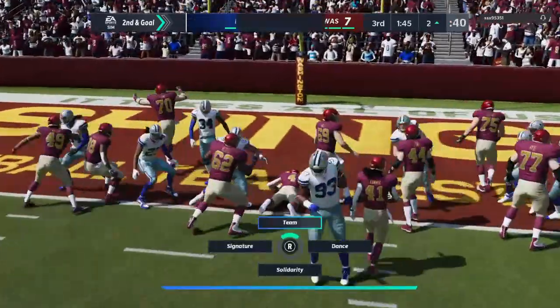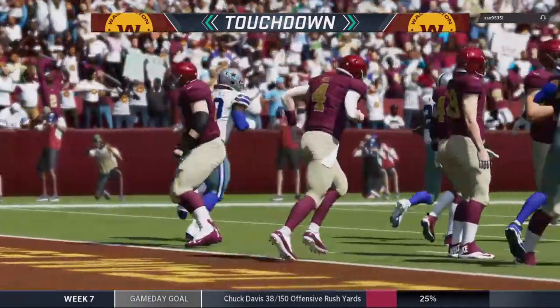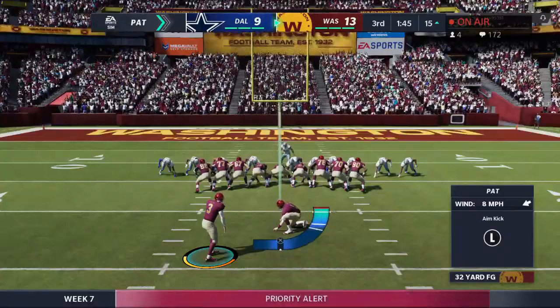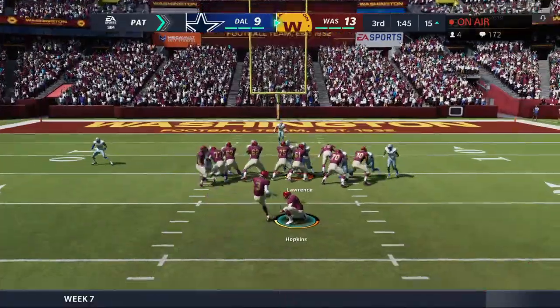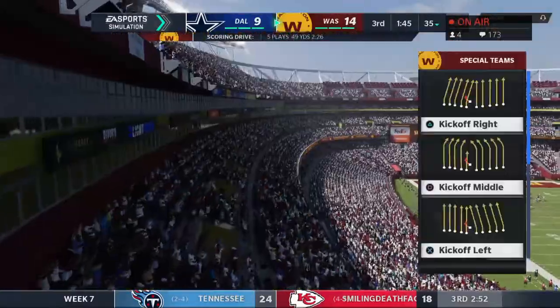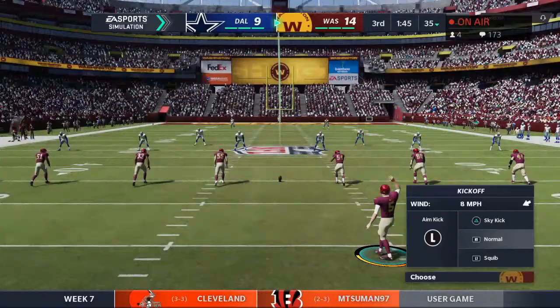It's a quarterback sneak, and he is over the line for another rushing touchdown. Is he a quarterback or is he a tailback? It's their quarterback taking it in. And Washington has retaken the lead. Hopkins with the extra point, and the lead is up to 5.